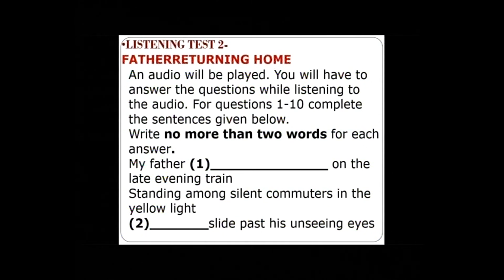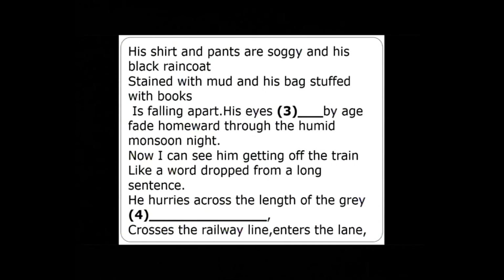My father travels on the late evening train, standing among silent commuters in the yellow light. Suburbs slide past his unseeing eyes. His shirt and pants are soggy, and his black raincoat stained with mud, and his bag stuffed with books is falling apart. His eyes, dimmed by age, fade homeward through the humid monsoon night.